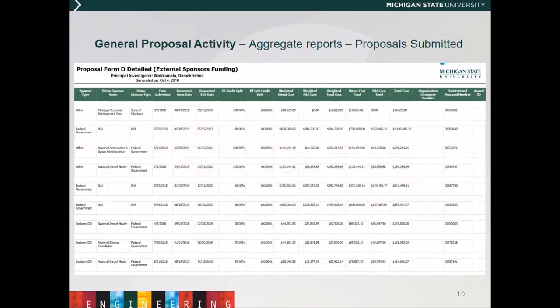So a lot of the same information, but you get start and end date of your project, the durations. You get a little more information. They're pushing out some calculations of the weighted, and again, we're going to go into the detailed example of how that FNA is calculated, the IDC return, and things like that. But this is the Form D proposals, both the summary report we showed, and this one's the detail.